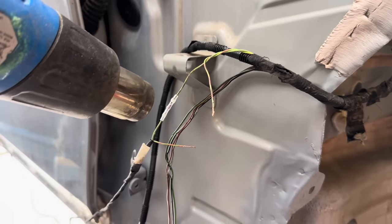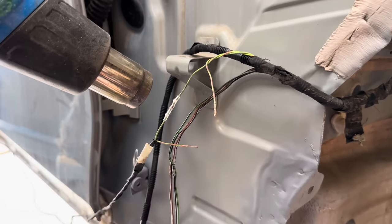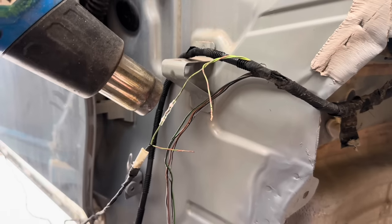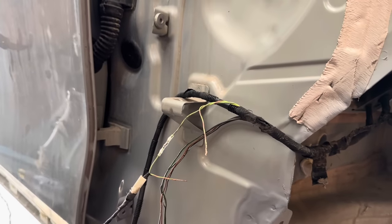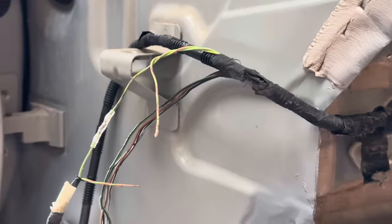You can see it all shrinking. And in a minute, the solder's going now. There she goes. I think the job's a good one, mate. Isn't it? And that is completely waterproof. It's all soldered up like normal solder, and you're going to have no problems with that whatsoever.